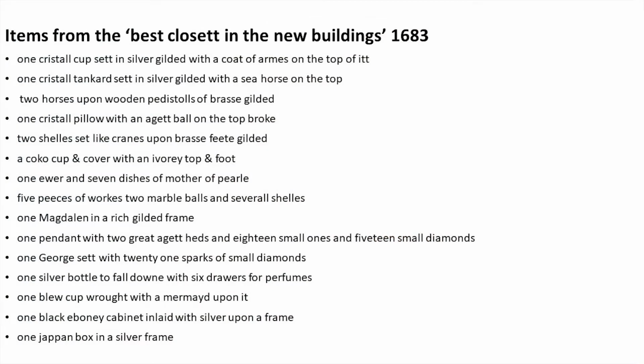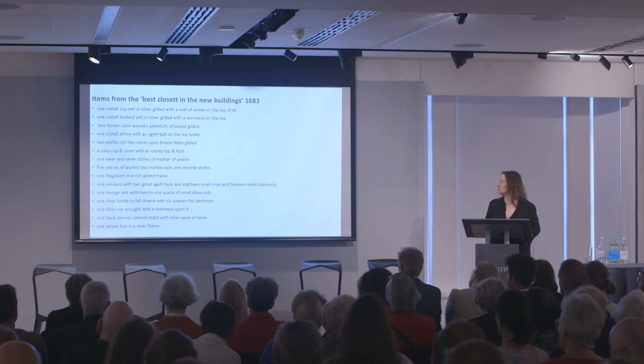As part of my job on the project, I was going through some of the many inventories of the decorative arts collection and trying to match up descriptions with what they might refer to. Here is a small selection from the contents of the best closet in the new buildings in 1683. Some of them are quite clear what they refer to, others slightly less clear, and some of them are quite ambiguous.